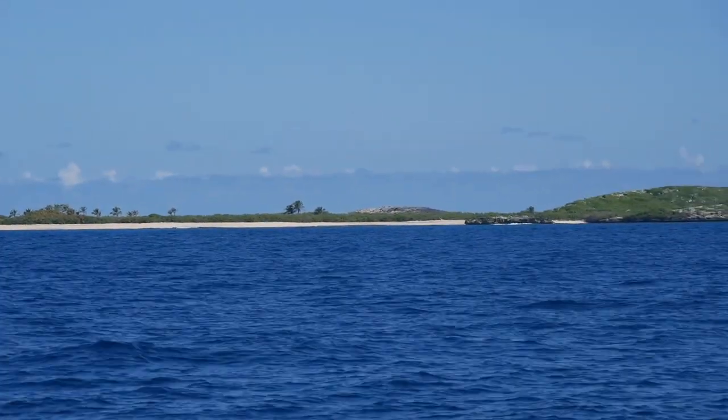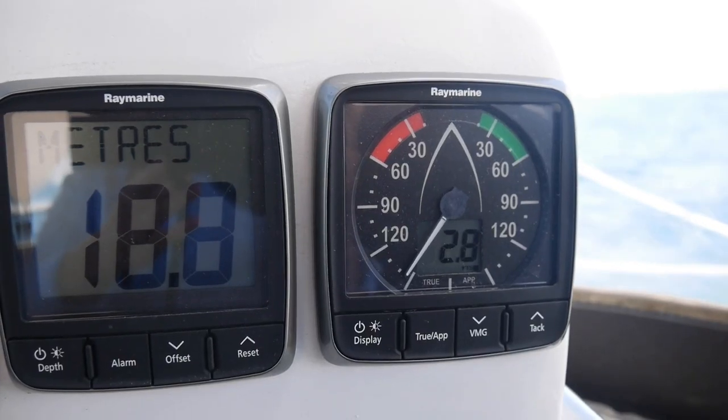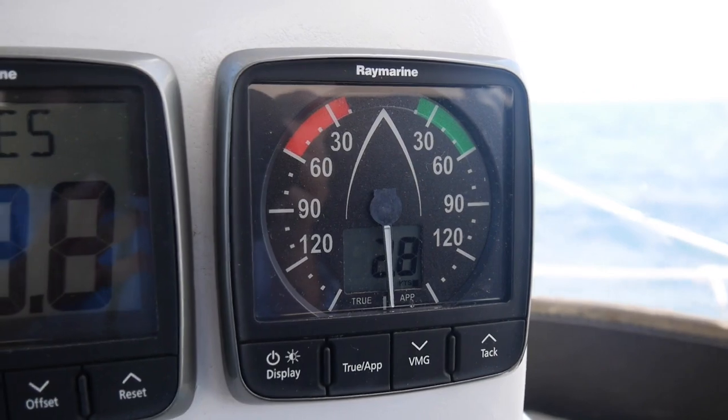Unfortunately, the weather forecast wasn't very accurate today. It said it was going to be like 10 knots of wind, which would have been completely fine. But it's more like 2 to 5 knots of wind. We can't sail. So we are approaching Puerto Rico Island right now.